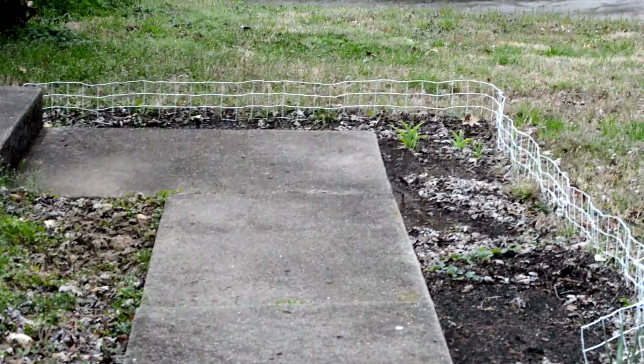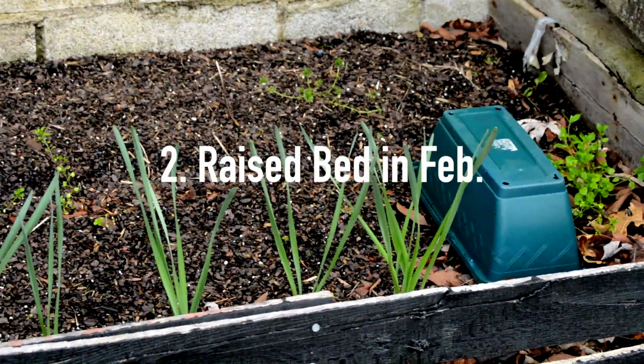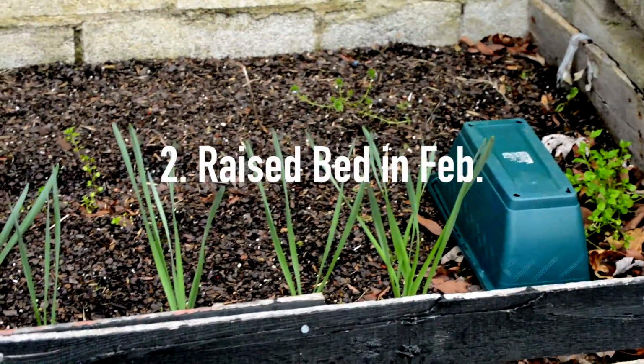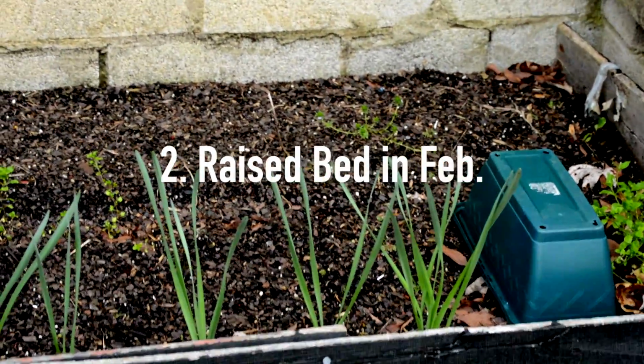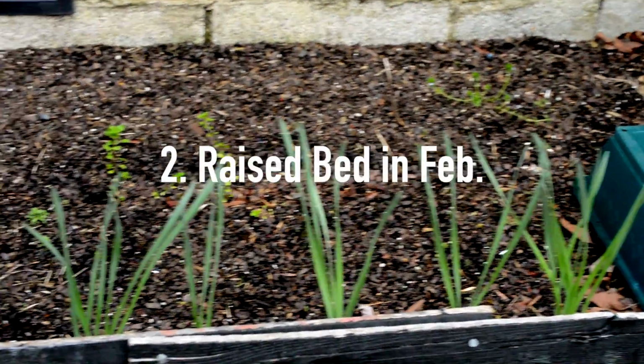Now I'll take you to go and view my raised bed. This is the raised bed. Have some onions coming up, some weeds. I need to get that pot up, but I'll get all of that straightened up when it comes time to fertilize it and get ready to use it.